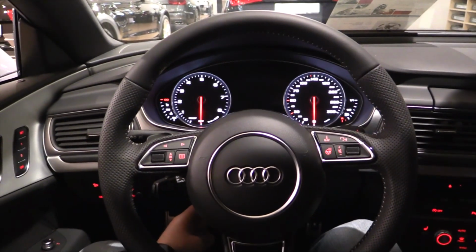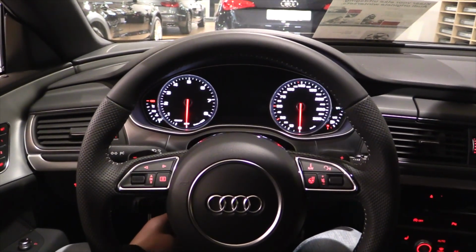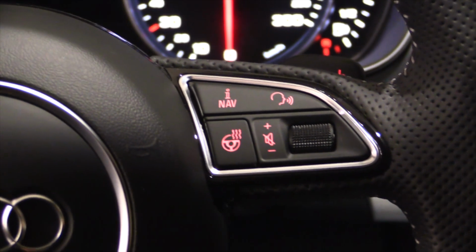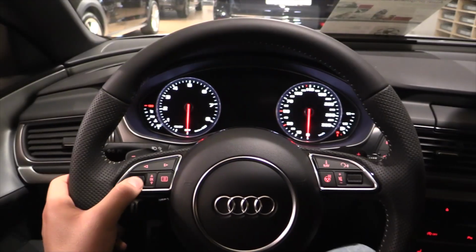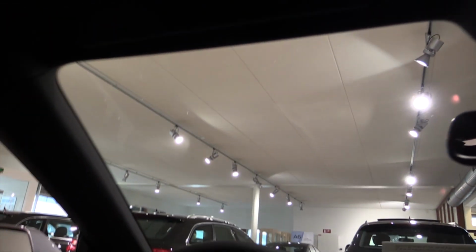Electronically movable steering wheel. Heated steering wheel as well, voice activation. Sunroof. Control for the sunroof. Sunglass compartment, dimming rearview mirror. LED illumination at the inside with ambient lighting. Perforated steering wheel.